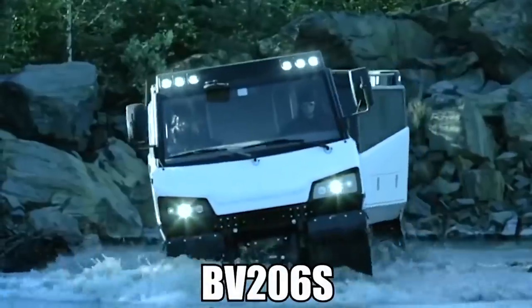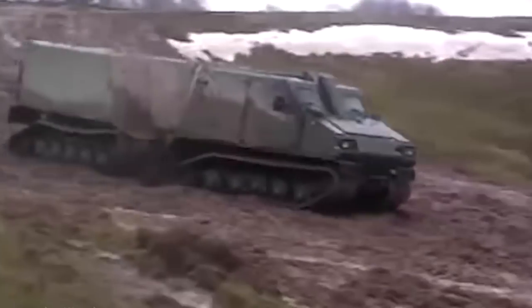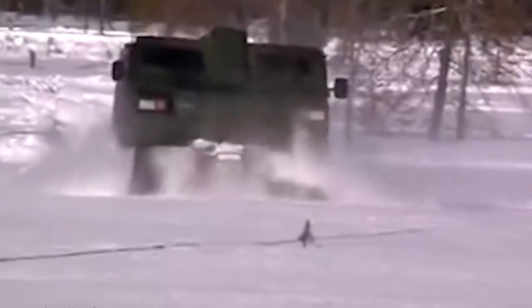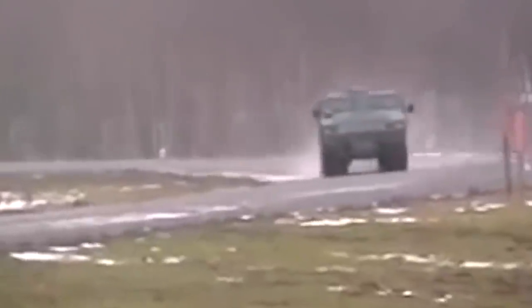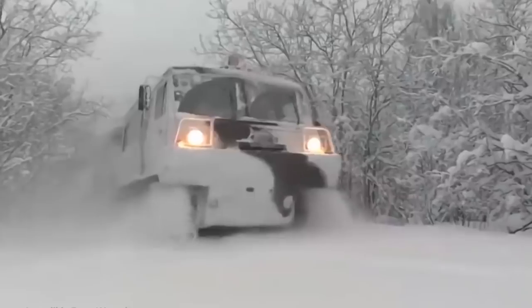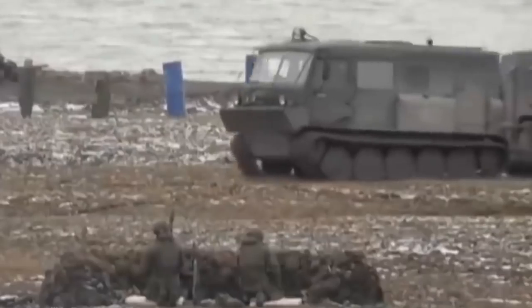It combined the best of BV-206, BV-206S, and BVS-10, and offered excellent strategic and tactical mobility for worldwide operations. Fully amphibious, the BVS-10 was fitted with a more powerful engine than the BV-206, was larger and faster, and had a greater load capacity. It could operate in temperatures from negative 46 degrees Celsius to 46 degrees Celsius, and could work in the jungle, desert, and Arctic conditions, and for rapid deployment.